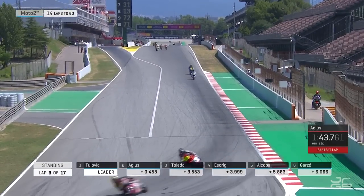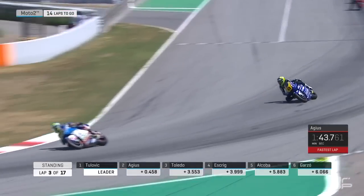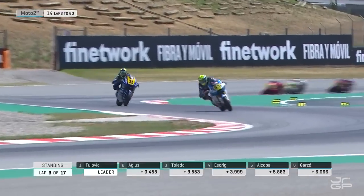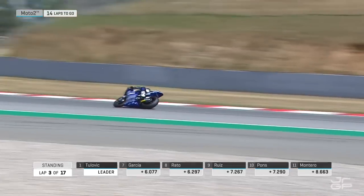I was saying Lukas Tulovic, very experienced, so he's got a wise head on his shoulders. He'll be understanding how to save the tyres. Don't push too hard in the opening few laps, which he's obviously pushing hard, but now he's got to the front, he could just find his rhythm and set the pace.